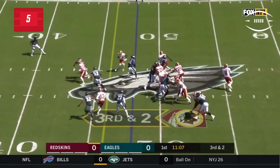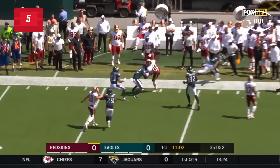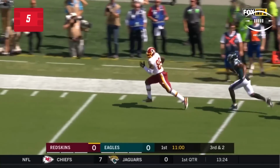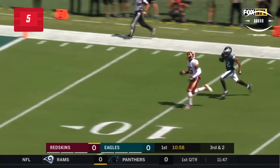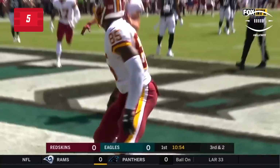Third and two. Keenum. Rolling, pressure, throws. He's got a completion and a first down. It's Vernon Davis, the ageless one, who stays on his feet somehow. And he's going to brace to the end zone and get there. Touchdown, Washington.